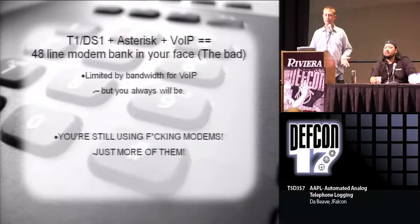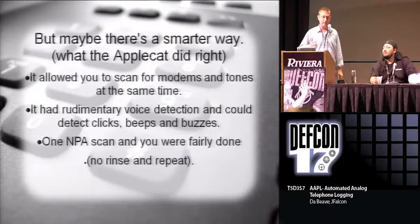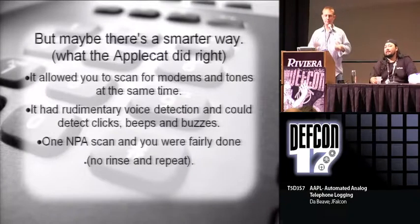And you're still using damn modems. Modems are, as I said, not terribly reliable on this kind of stuff; they'll miss a lot of things that you might want to find. So this goes back to the AppleCat. Remember how we were saying back in the 80s there was a piece of hardware, AppleCat. It would look for specific frequencies, tones, clicking, and stuff like that. Well, it had voice detection, things like that.